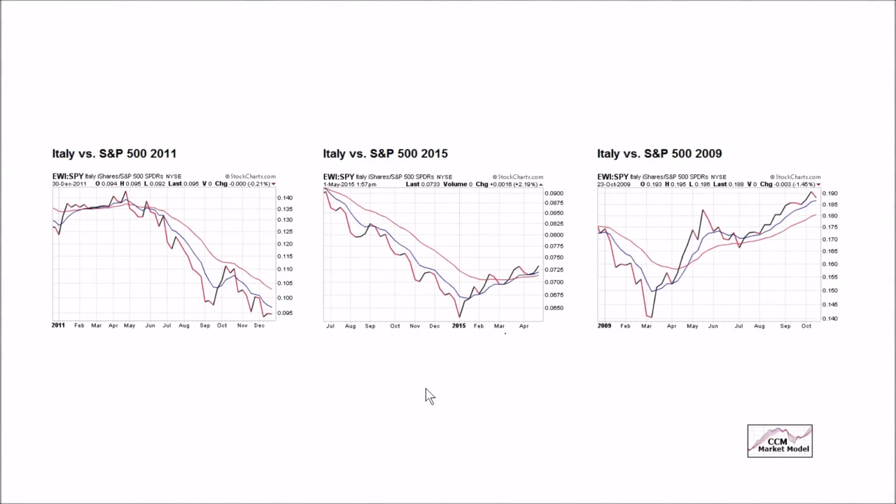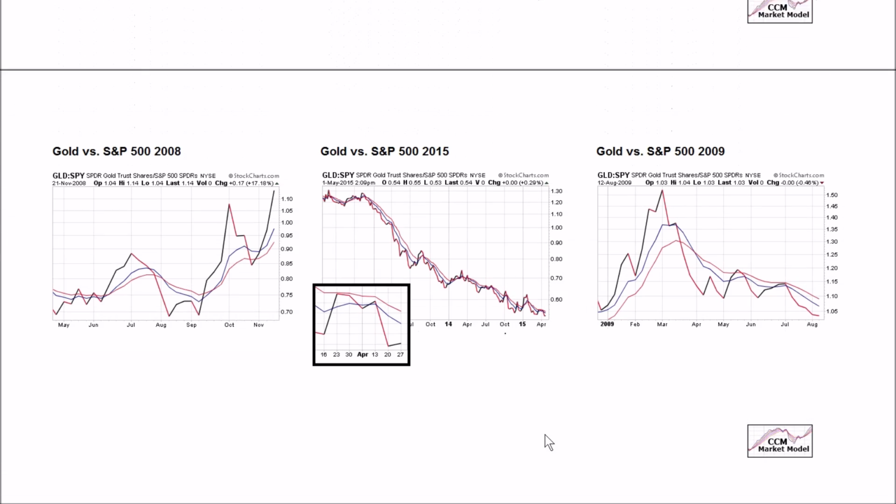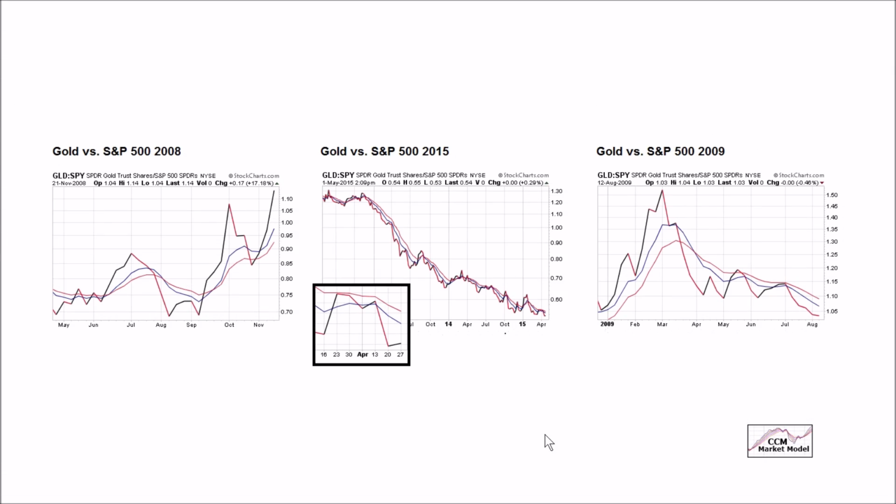If we're concerned about Greece or Europe derailing the bull market, everything that we just said about Spain applies to the present day chart, a full-bore bullish look for Italy, EWI, relative to the S&P 500. Chris, what about the currency wars? We're printing money all over the place. It's only a matter of time before a currency collapses.